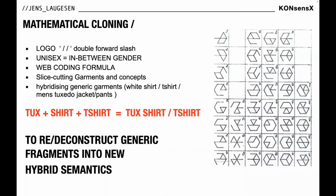And then again, it also reminds me of the slice cutting into garments, you know, or the in-between gender of unisex thinking. And this amalgamation of art, process, and tech language is really part of my design thinking. It's a bit like I slice cut a bit of a tuxedo and a shirt and a t-shirt together, and it becomes a tux shirt t-shirt. So it's kind of playing with semantics in my design thinking. And this is what I'm still doing today.